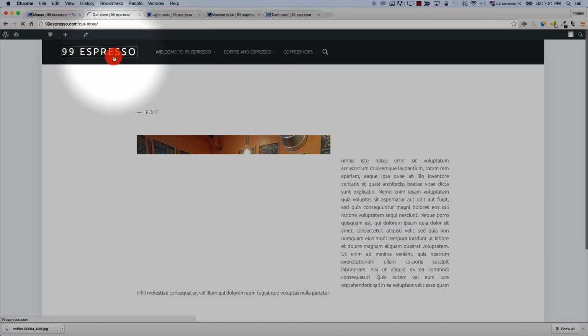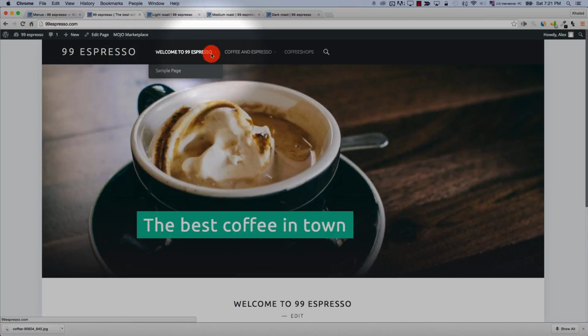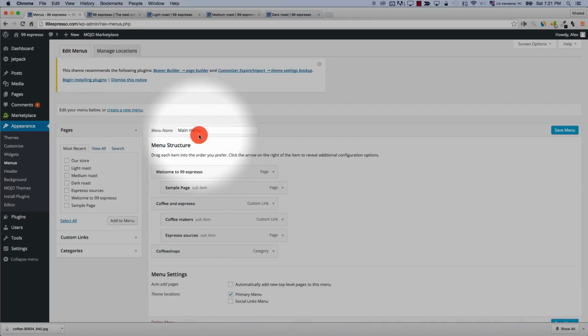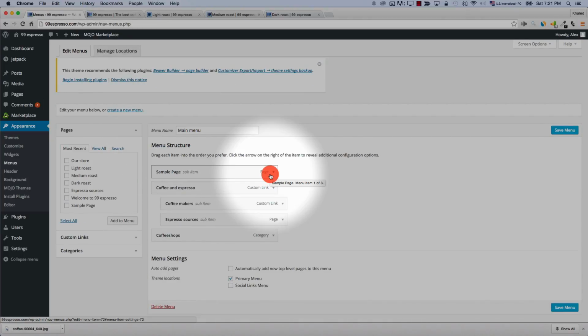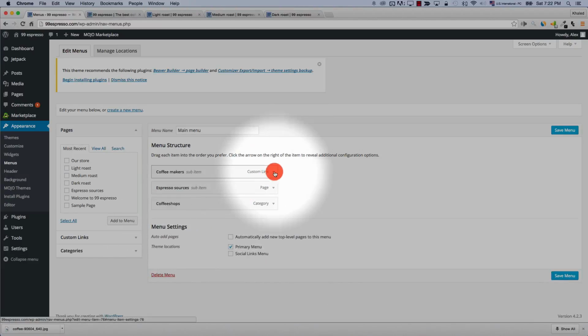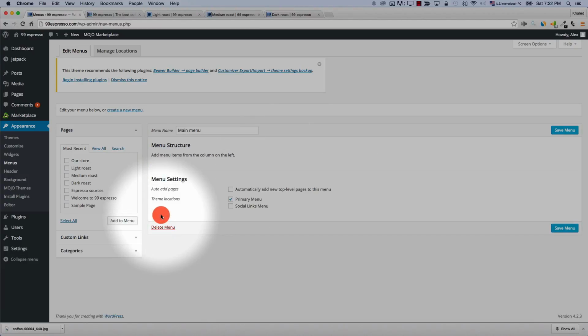Now, let's come back to our site here and notice we have the welcome, coffee and espresso, and coffee shops. Now I want to change this. I'm just going to come back to edit menus. So I'm editing this menu that is called main menu. I'm going to delete the welcome link, the sample page, coffee and espresso. I'm just going to delete everything now. Next, I'm going to be adding two links, our store and our coffee.